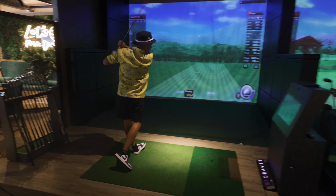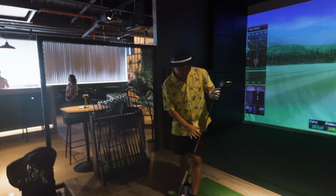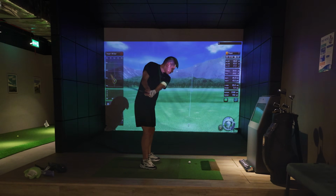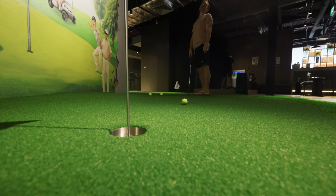Oh, a good shot. A rocket. A rocket. Thank you. Yes. You like it here? Yes, I like Bangkok very much. Nice. So this is it. So we have three golf simulators. And we also have a little built-in putting green area.